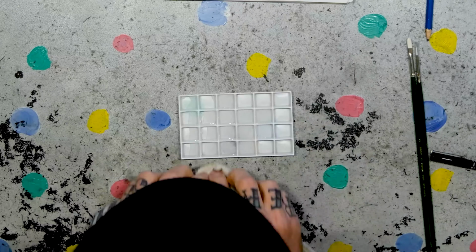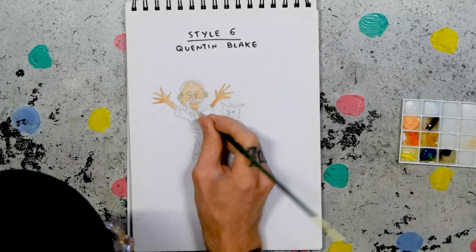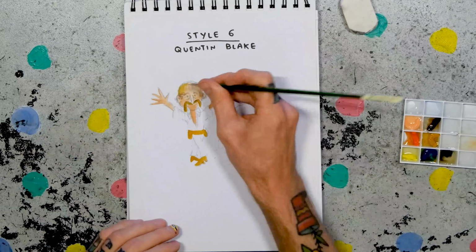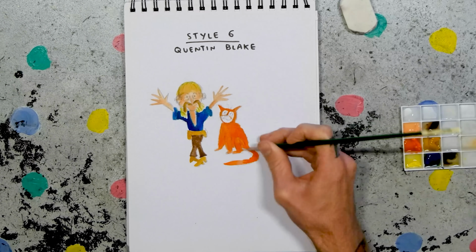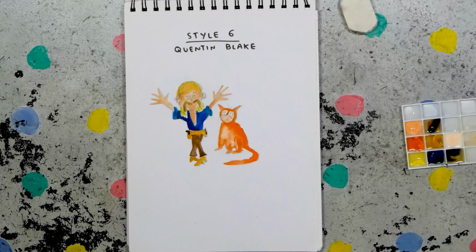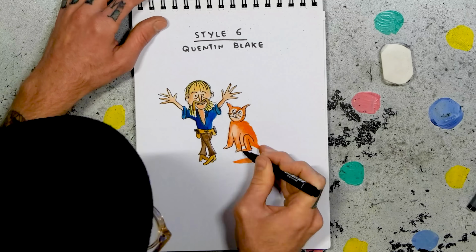Then I'll use watercolors to paint it, so I get that blotchy blending of color. Just like Quentin Blake, I'm not gonna be too careful about where the color goes. The more childlike, the better. Make sure it doesn't look like I've painted completely within the lines. Once that's dry, I'll go over it with ink. Similar to Bill Watterson, there's a few doubled up lines, but with slightly more childlike expression to them.